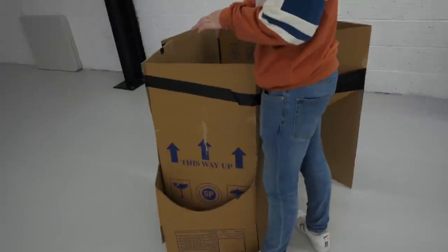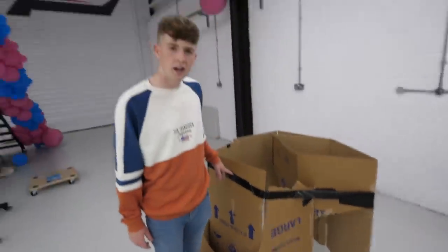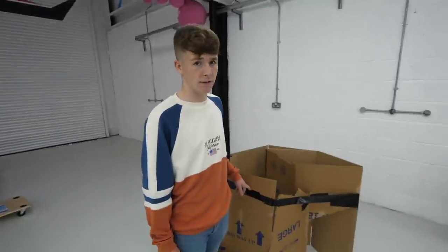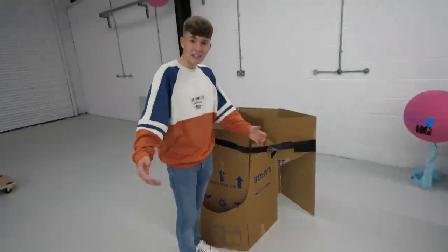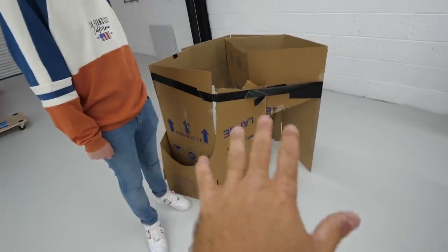Hey. What? You have £5 remaining of your £10 budget. Hang on, what? The tape was that expensive? Well, cardboard did cost some money too. But the tape must have cost a bloody fortune. Well, the tape's like £3. What? That's 30% of my budget on tape? But look, architecturally, it's done a great job.